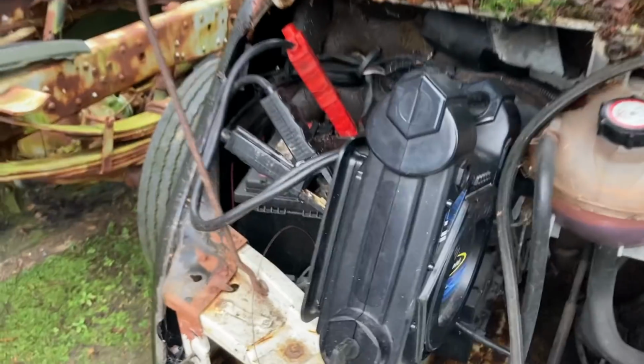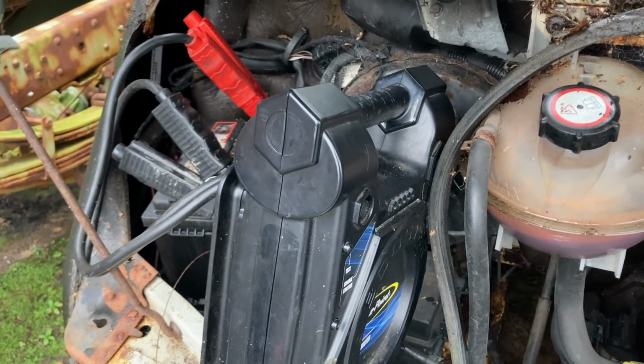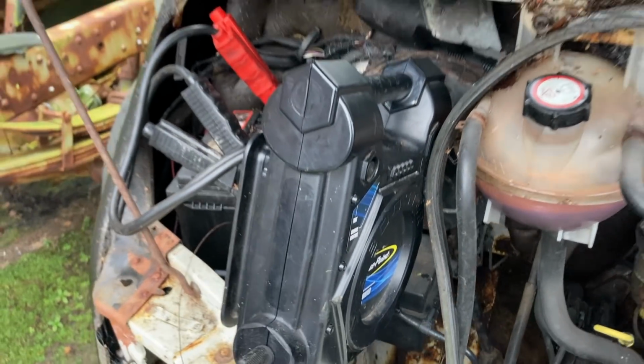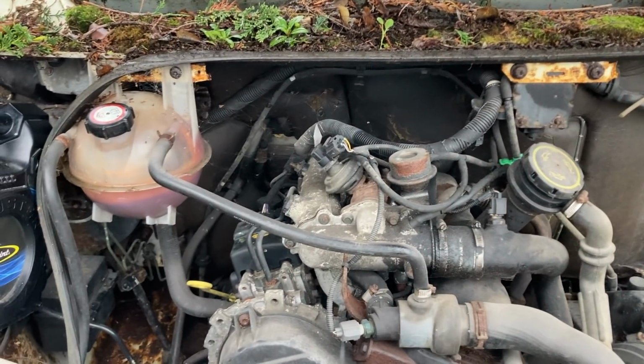The jump pack's unfortunately not going to do it. Not enough for it. So once again, we'll go get my mother's faithful car and we'll charge it up for 20 minutes.